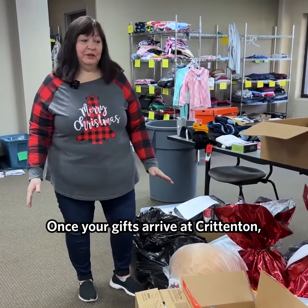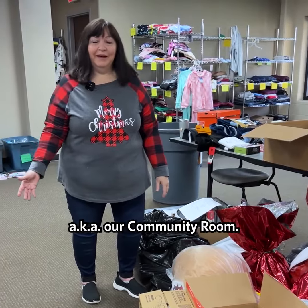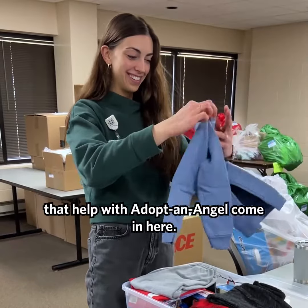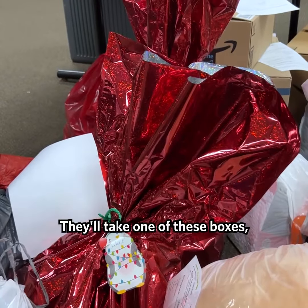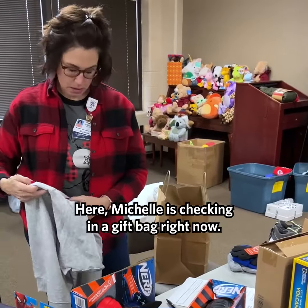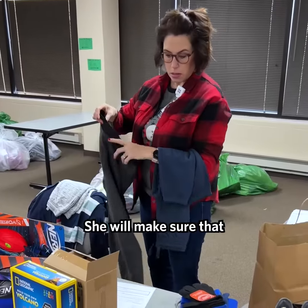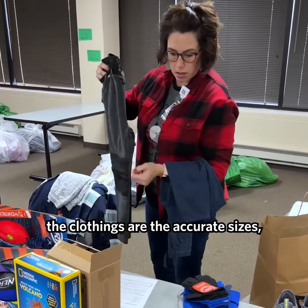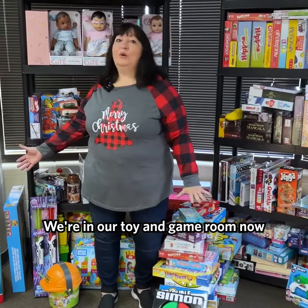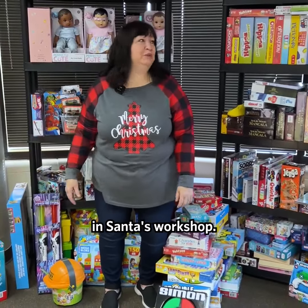Once your gifts arrive at Crittenton, they're brought to Santa's Workshop, aka our community room. Our volunteers and team members that help with Adopt an Angel come in here. They'll take one of these boxes, look at the wish list that's on it. Here Michelle is checking in a gift bag right now. She will make sure that the clothing are the accurate sizes, the toys are what he asks for, that type of thing.